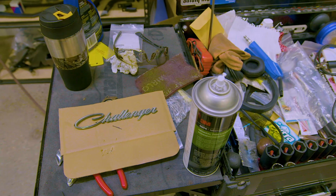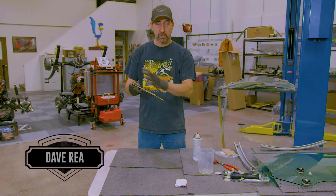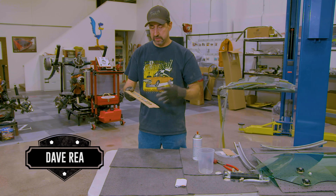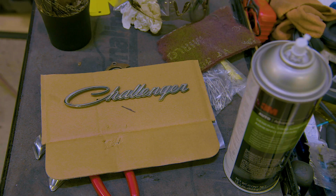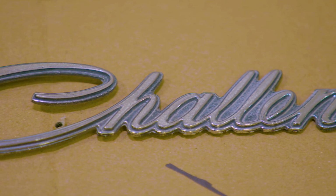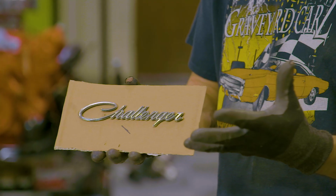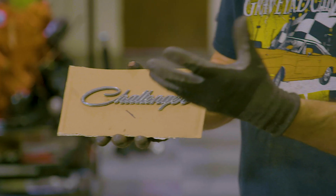What we have here is the 1970 Dodge Challenger emblem. For you guys that got beautiful emblems on your car, the chrome and everything's good, but all the paint's flaking off, we run into that a lot here at GYC. As you can see, this one here isn't perfect, but I just kind of use it as a demonstration. But you can see where it's really faded out bad, but the chrome is actually in really good condition. A way to restore this so you don't have to actually replace your body tag, really simple.